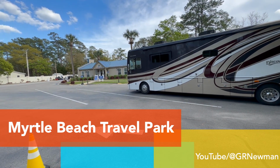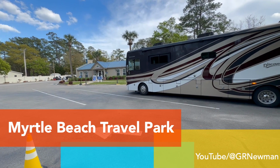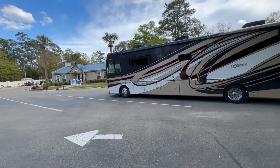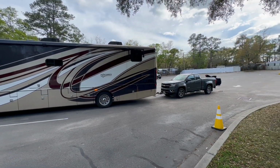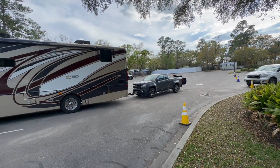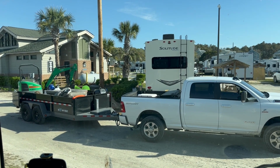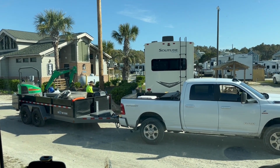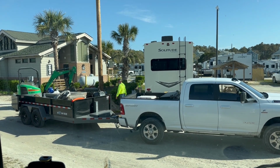Well, we just pulled into the Myrtle Beach Travel Park. Brenda's inside getting us checked in. But here we are, ready to do a week of camping. This is part of the pastime of sitting in a campground, watching working people work.